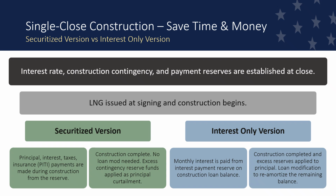The single close construction feature is an excellent pairing with the new manufactured home purchase, saving the borrower time and money. Using this feature, the lot could be purchased, the house delivered and set up, the site improvements done, and construction draws made to make timely payments to the specific tradesman. There are two versions that may be used: a securitized version, where the full PITI payments are made during construction, or the standard interest-only version.